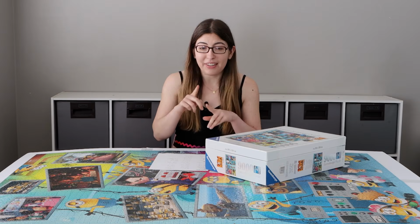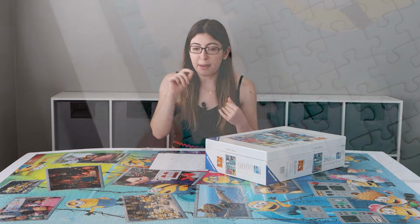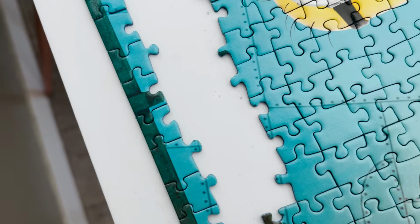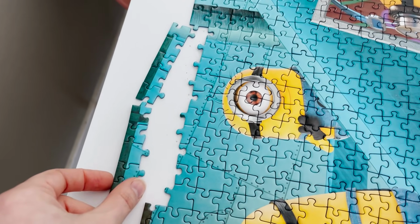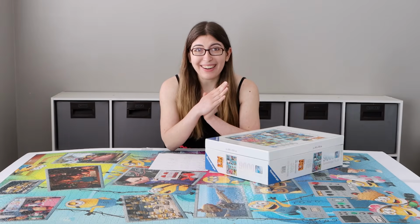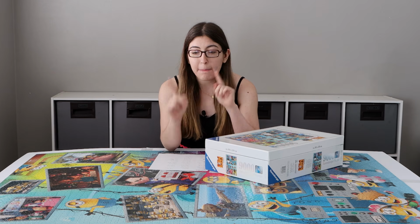And then I also just had a very minor issue with the edges, which is that some of them use this kind of squiggly connector, which does not lock together at all. So anytime I would nudge the edge just a tiny bit, it would break apart until I got the interior pieces in place.